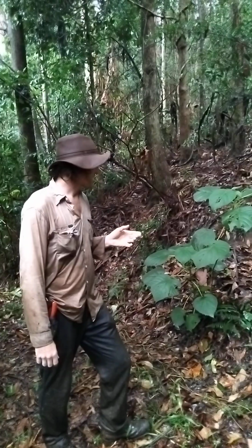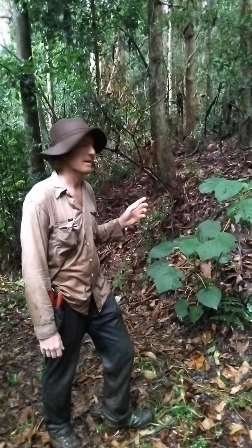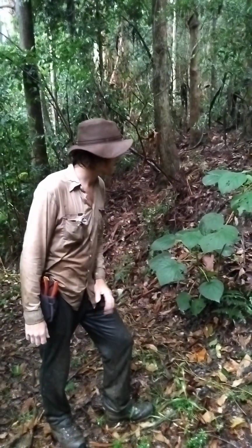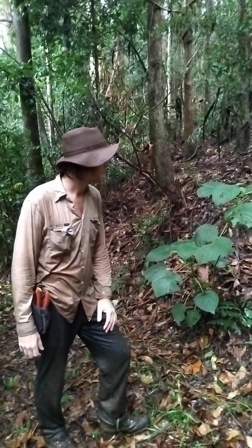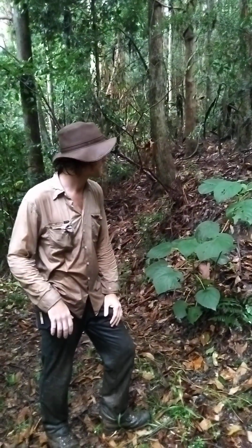So I have read that the venom in this one is chemically similar to scorpion venom, which is pretty cool. And I've also read that it's the most painful plant in the world. So we keep a full distance of it. And we're also at pretty much the southern extent of it here in Maleny, Gympie country. And you get it a lot more common up north.